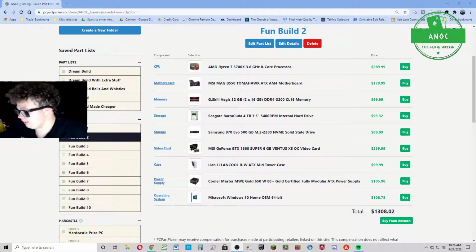As for the case, we have the Lian Li LANCOOL 2W ATX mid-tower case, with a Cooler Master MWE Gold 650 watt 80 Plus Gold certified power supply. And then we have Windows 10.